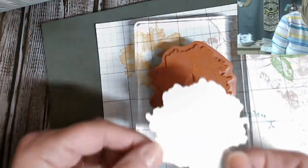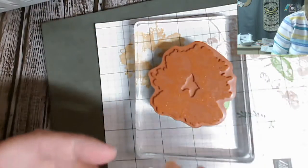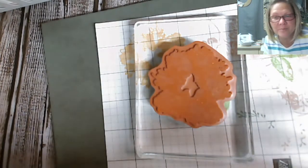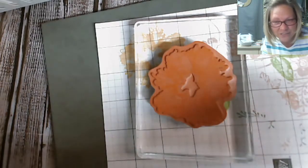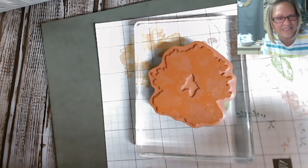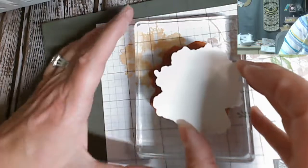Let me make sure I have this right again before I drop it down. Okay, all right, so yeah, here we go. And normally, when you're stamping, get here so you can see me. Normally when you're stamping, you would stamp it and then you go and do the die cut. If I send you a kit, sometimes I will send you the die cut pieces. So if you don't have the dies, you still have it and you can stamp. So anyway, there's that. Okay, so let's get this matched up.